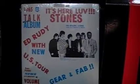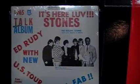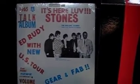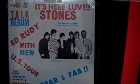This Talk album was put out late 64-65, featuring interviews with Ed Rudy, a promotional piece. This one is a sealed copy. It does have an orange label and has interviews with all the Stones. One of the first interviews they did in America. And then you can see on the back, it talks about Ed Rudy and the Stones and their tour of America.